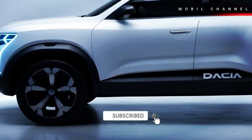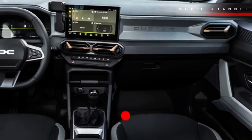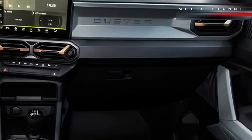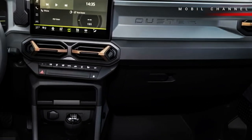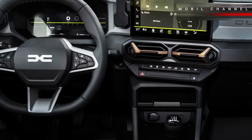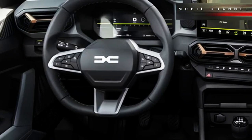Spacious and refined interior. Step inside the Dacia Bigster, and you'll be greeted by a spacious and refined interior that redefines affordable luxury. The cabin is designed to accommodate up to 7 passengers, making it ideal for families and adventurers alike. High-quality materials, including soft-touch surfaces, premium upholstery, and elegant accents, create a sophisticated atmosphere.